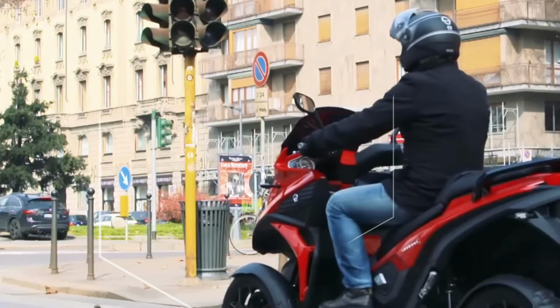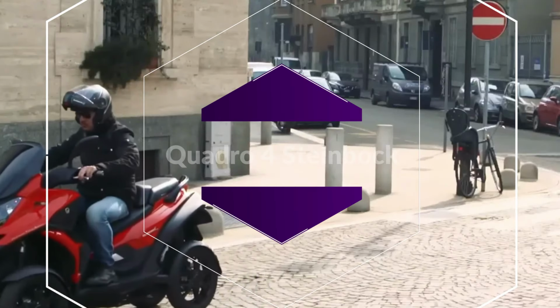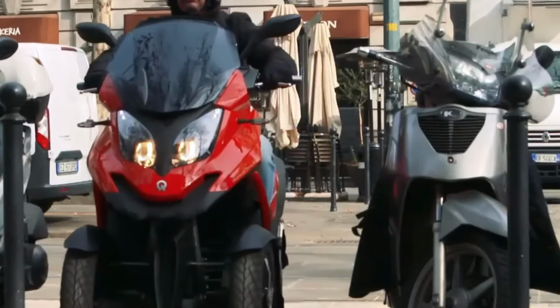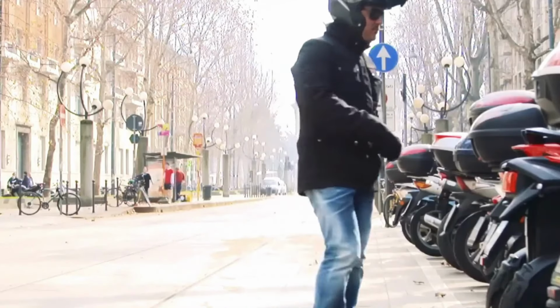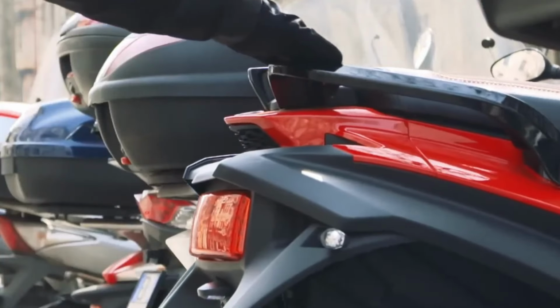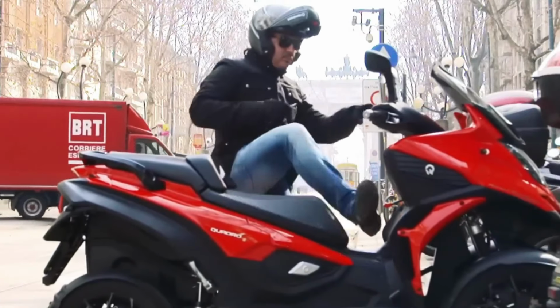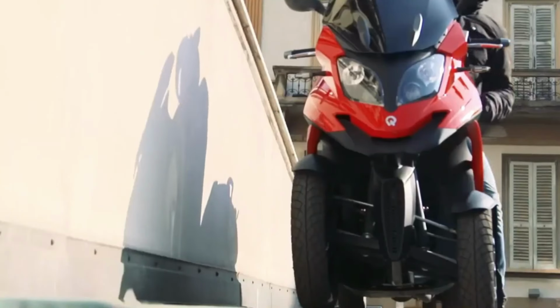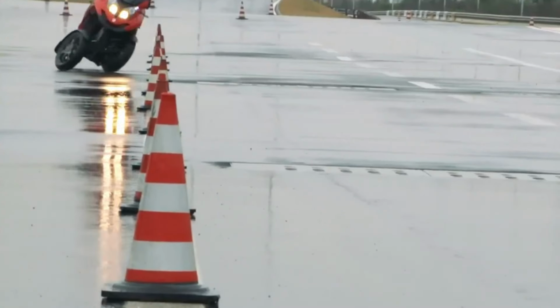2 wheels? Old school. The Quadro 4 Steinbach brings 4 wheels and full tilt power, ready to conquer any road. It's got hydraulic suspension on all 4 wheels, meaning you stay stable while leaning like a pro even on gravel, mud, or snow. With 4-wheel drive traction, you'll dominate where regular scooters tap out: hills, trails, and rough city streets.